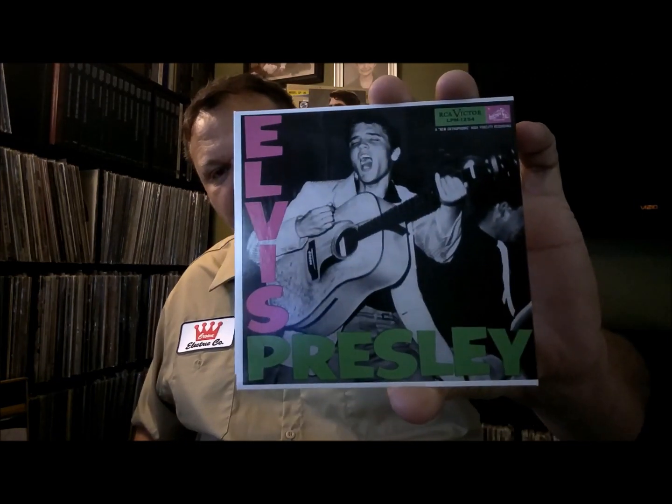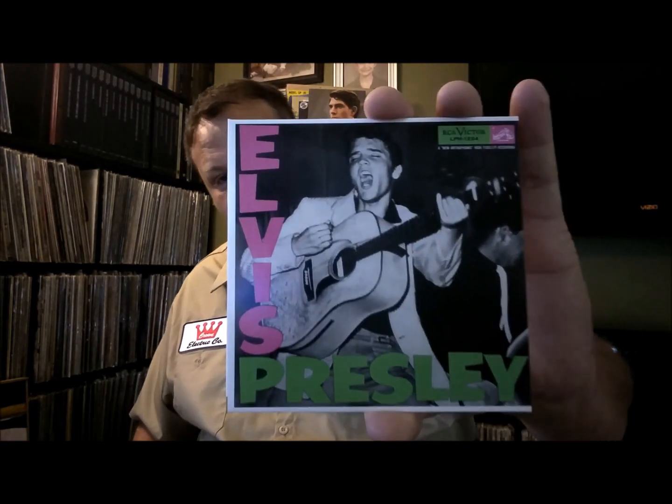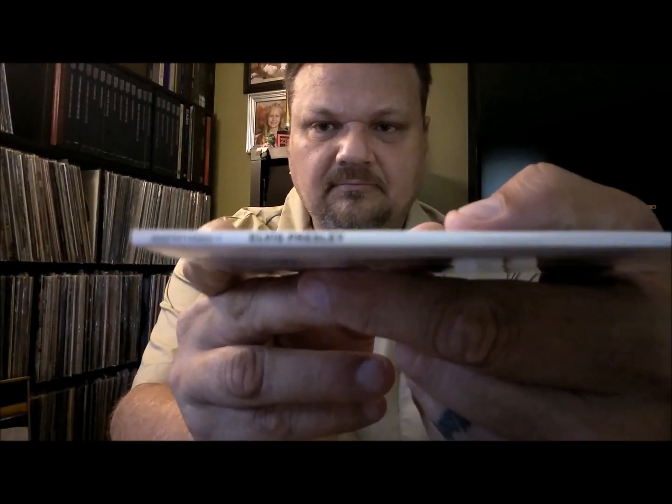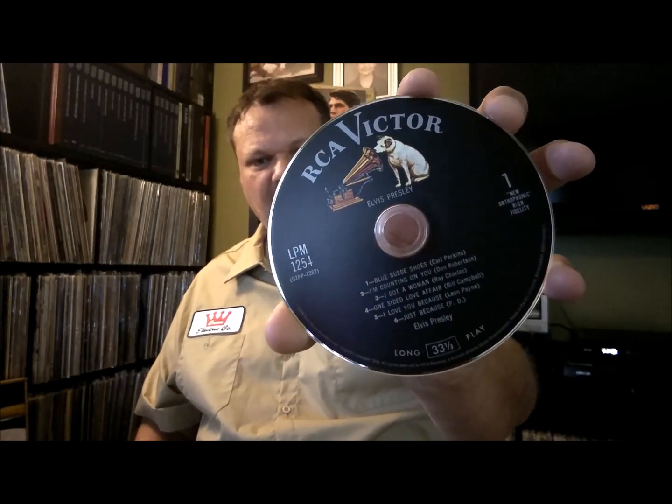So basically you start off, disc 1 is his very first release on RCA. And these are mini LP sleeves that are exact replicas of the original. And they were really, really meticulous, all the way down to even the binding has that on there. What's really cool is the CDs are a reflection of the original album, the labels on the original vinyl records. And these have all been remastered through Sony Legacy. They all sound great.